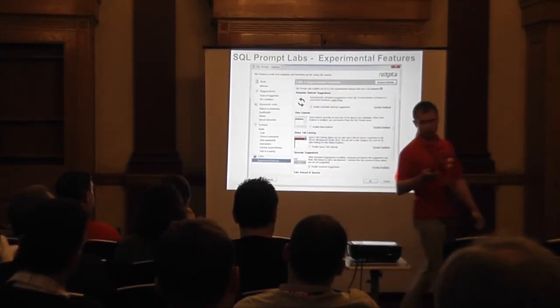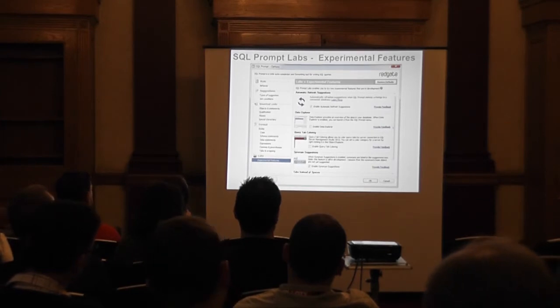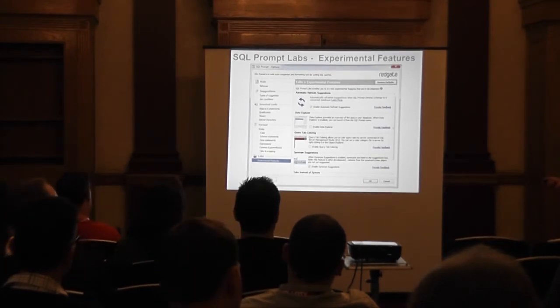I'd just like to draw your attention to this. We put this in a while back, but it's quite hidden in the bottom of the SQL Prompt menu. Has anyone seen the screen before, the experimental pieces? Yeah, that proves my point.